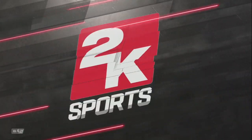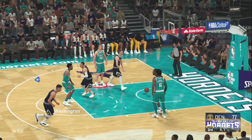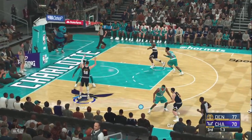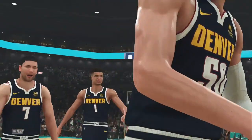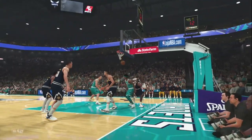That free throw good from Washington. And so he makes both from the line. You know, this is where Millsap excels. I mean, a great interior scorer. He has the size and touch to pulverize defenses.